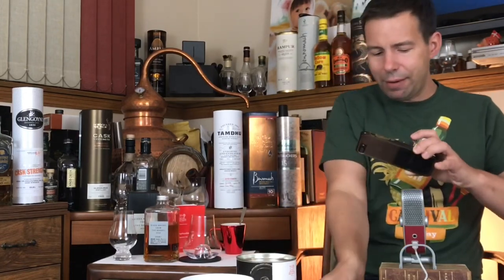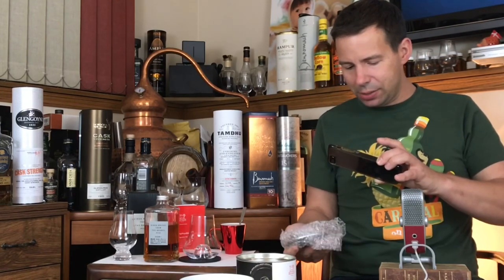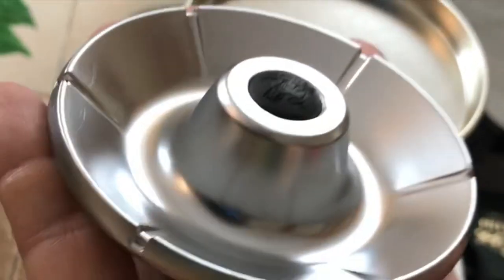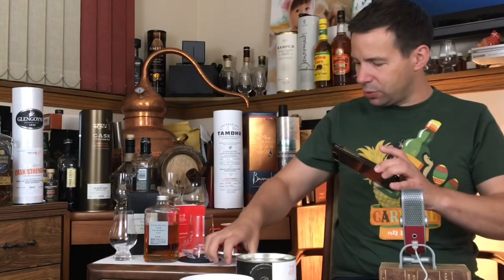Okay, so now we have this extremely heavy metal base. What is this made of? Okay, so very, very silky feel. It's brushed almost like a polish, but really nice. Can you see that? Really beautiful. All right, so that's the base. Let's see how this works.